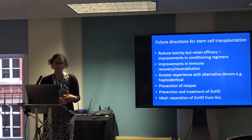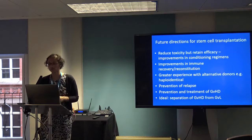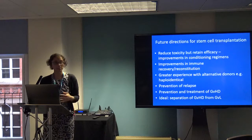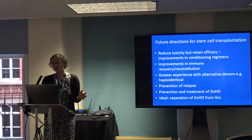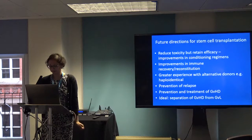And also there is the emerging experience we're getting with haploidentical donors, which has really expanded even further our options for patients and allowed us to transplant more people. The ideal would be to separate graft versus host disease from the graft versus tumour effect, but I think we're a long way off that at present, but it's where we're going.